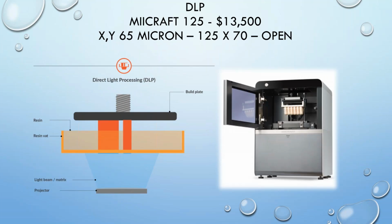Then we have the Mecraft. I really hadn't heard a whole lot about this one until I started Googling it. So this is actually made overseas, and it's actually pretty accurate at 65 micron. It has a decent build plate size at 125 by 70. The price point of it is $13,500, and it also is an open materials printer.